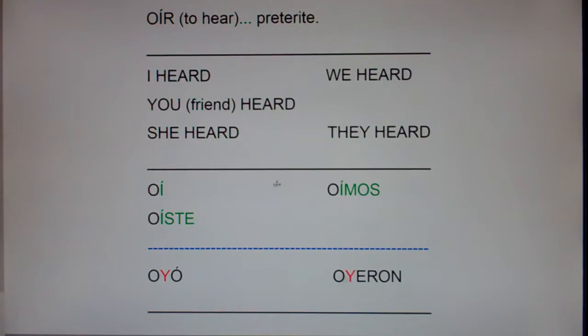Now I'll be honest, this is more of a Spanish 3 verb than a Spanish 2 verb, so if the accents or whatnot seem a little tricky, don't sweat it. I wanted to show it to you this year, but it's not really a verb you see or use that much in Spanish too. Okay? Notice, you expect it to have i, iste, imos, and it does. Green means good. But look down here. It's not oió, it's oyó. And it's not oieron, it's oyeron.